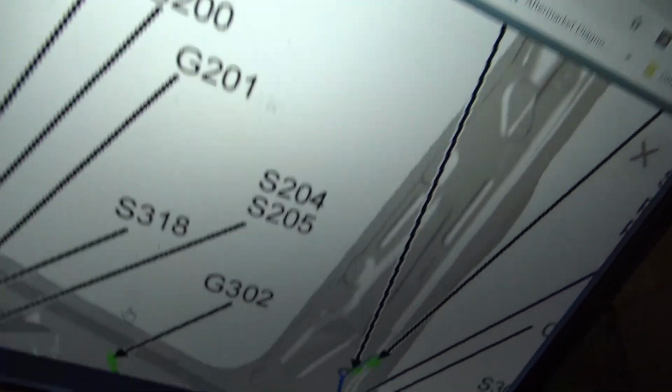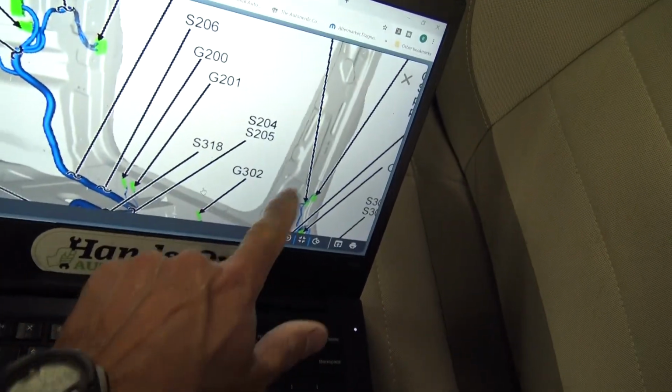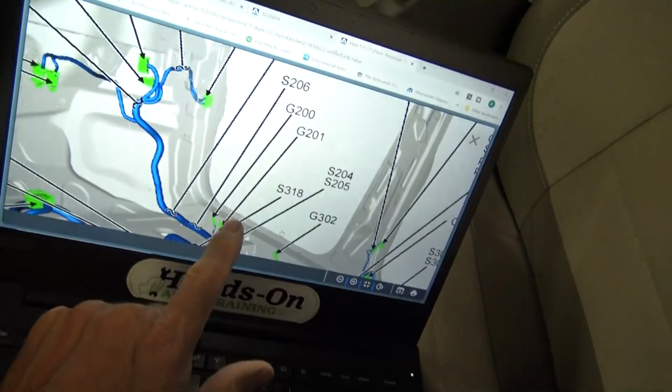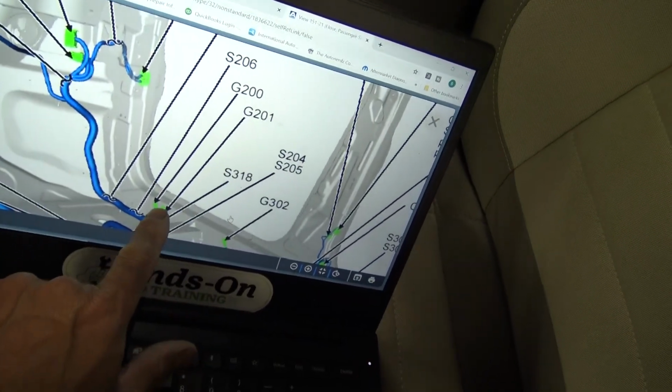That's kind of interesting. But we also have G302. See, as we get closer to the back by the B pillar, the numbers go higher. So we go from a 200 series all the way up. So G200 is the front ground there.